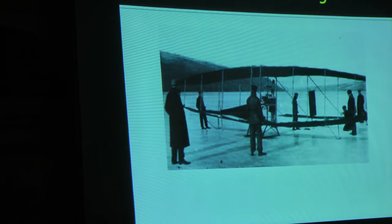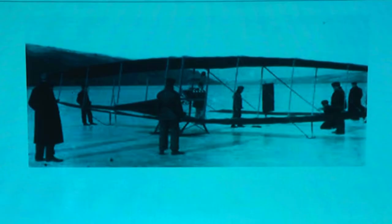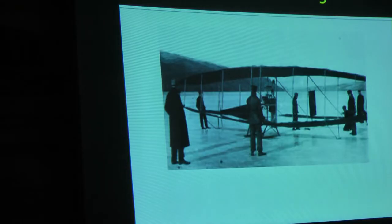So each of the young men in the group, called the Aerial Experimentation Association, the AEA, makes an airplane. And Tom Selfridge makes this airplane. It is called the Red Wing. Has nothing to do with the hockey team. This is about 25 years before the hockey team comes along.